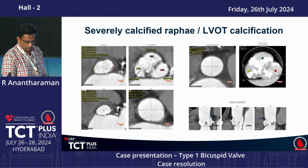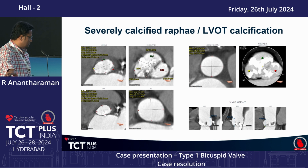And also, what was the intercommissural distance? Were you able to measure it? It's 22, I think, 22.3 or something. All right, so pretty much similar to the annulus. So probably your sizing would be on that basis. But first question, first surgery versus TAVR. Depending upon the risk, you would probably take a decision, COPD and other stuff. If it is really that high risk, then yeah, else probably more for surgery.